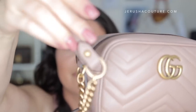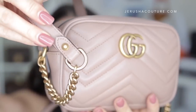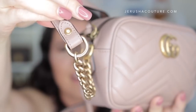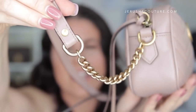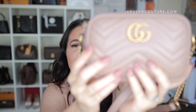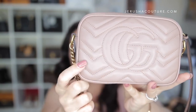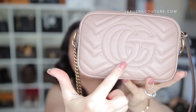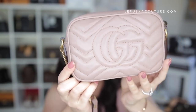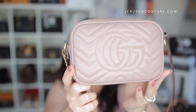Just up close, none of this hardware has any engraving, which is odd for Gucci because they normally used to engrave a lot of their hardware, even the D-rings and rivets and things like that, but these aren't engraved. So it's called matelassé because of the quilting. This is the chevron quilting and the way it's stitched, and then you have it following on the back, and then you have this beautiful quilted GG stitching on the back, which I really like. I do love the heart, but I love the GG. I think it's really kind of edgy.